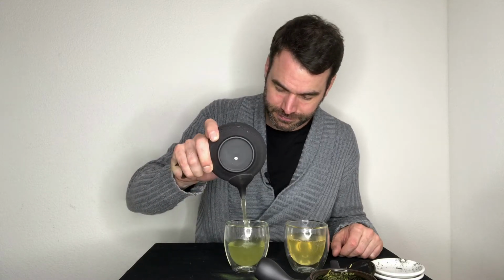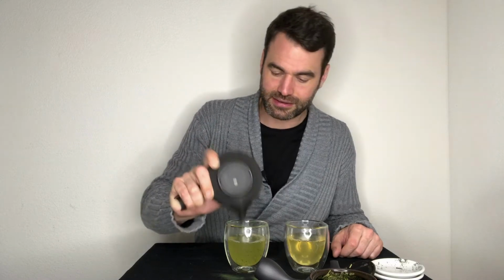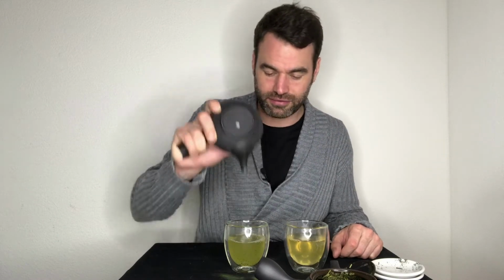Good. So we give the Gyokuro a little more time. Gyokuro is rolled a little tighter, so we're going to give it more time. And then we have a look at the leaves. I think here we are now fine too. So this is the first brewing of both teas, and you can already see that there's a big difference in the color of the tea.